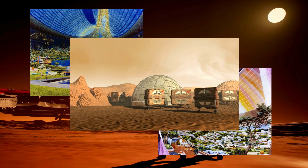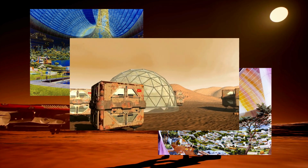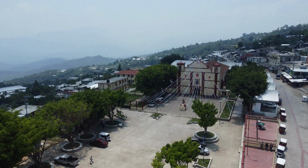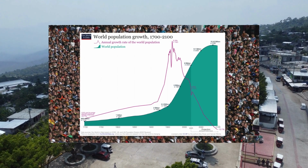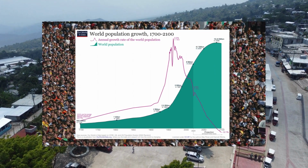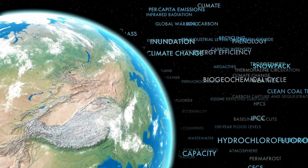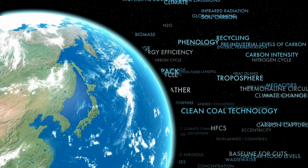Before delving into the intricacies of building a space colony, it's crucial to grasp why such an endeavor is necessary. Earth, despite its vastness, is a finite resource, and our population continues to grow. The challenges of climate change, depletion of natural resources, and the ever-looming threat of global catastrophes make the prospect of establishing a colony beyond our home planet increasingly appealing.